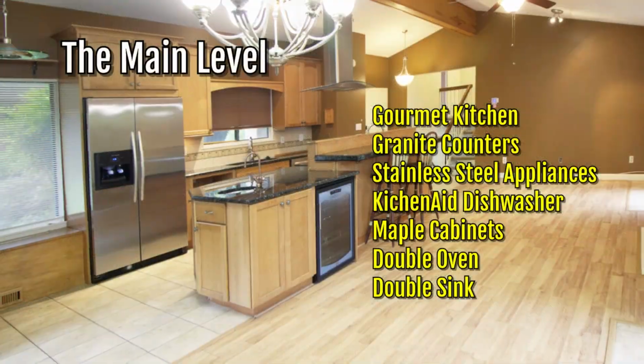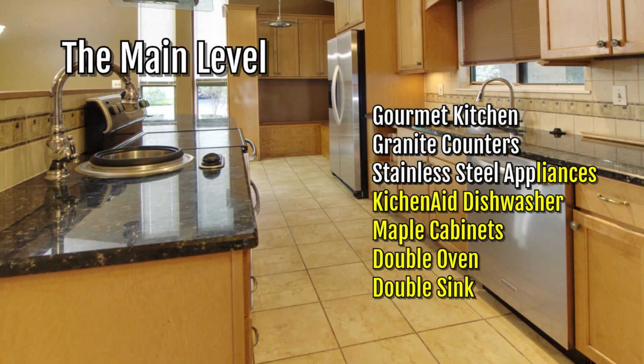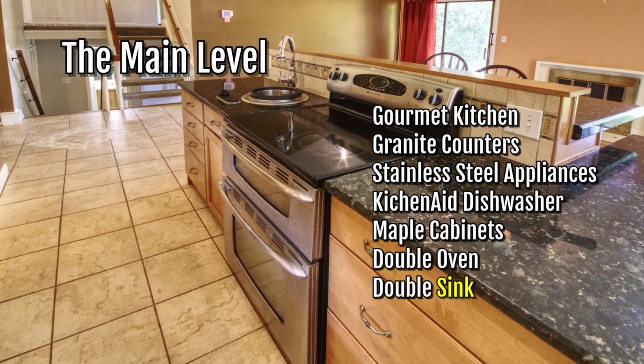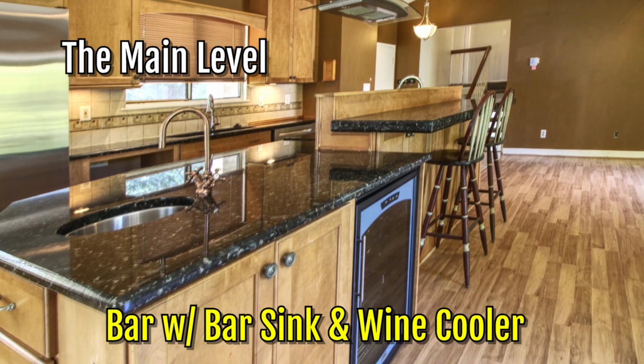The main level has an updated gourmet kitchen with granite countertops, stainless steel appliances, KitchenAid dishwasher, maple cabinets, a double oven, and a double sink. Plus, there is also a large bar with a bar sink and a wine cooler.